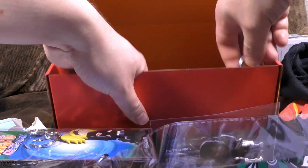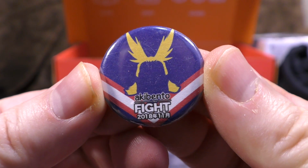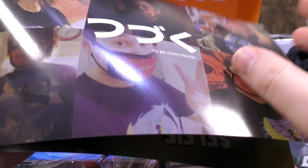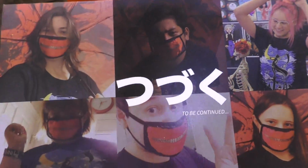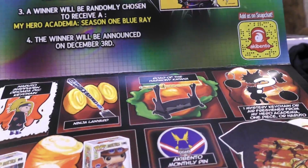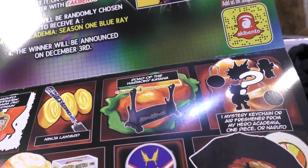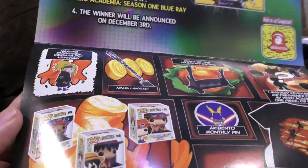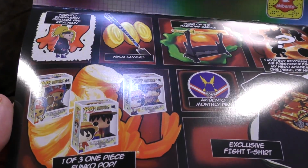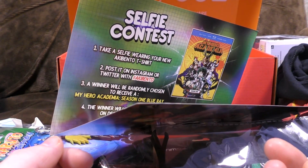No, it isn't. There's a badge. There's always a disappointing badge. Particularly shite this month. Wonderful. Thanks, guys. And finally, just the thing that explains it. Oh, here's the people with their creepy mouths from last month. Ninja lanyard. Lord of the Harmony Katana. Of course it is. And one of three One Piece Funko Pops.